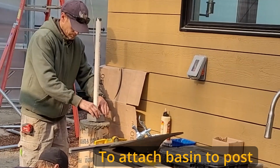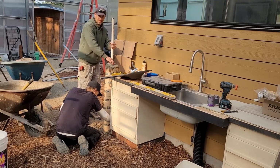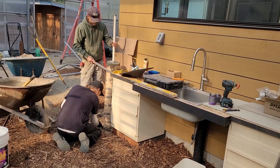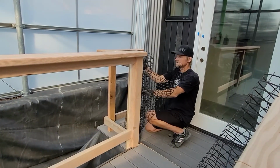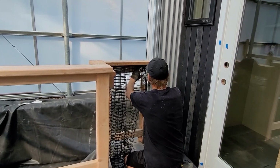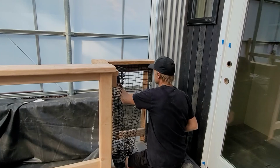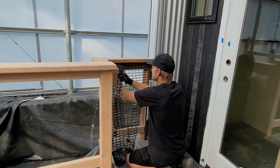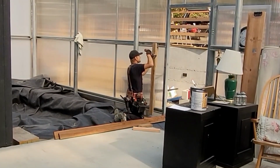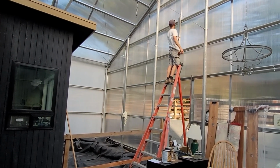What a good idea. Nate moved on to barricades around the ponds and pool that are required to pass inspection. While Matt installed a bracket to hold a fan on the east end of the greenhouse.